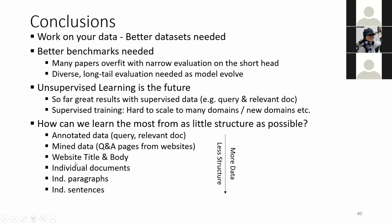If you just require a website, the title and the body, or the text and the image in the website, that's even less structure and you get even more data. If you just require individual documents and can exploit the document structure, like that most documents tell a coherent story, you get even more data. When you go further, like you just require individual paragraphs or individual sentences, you assume less and less structure and get more and more data. So the question is, how can we require as little structure as possible? This enables us to get as much data for training as possible.